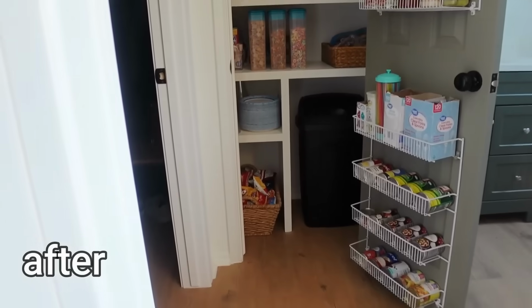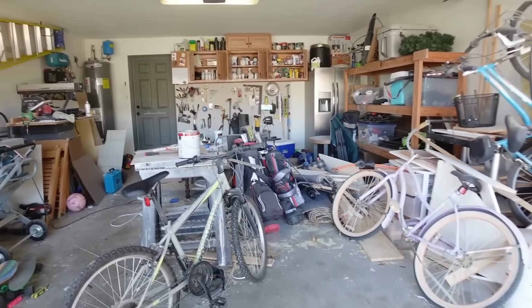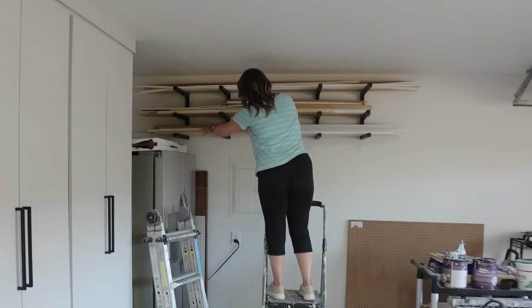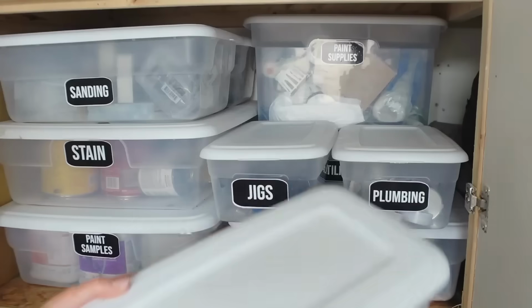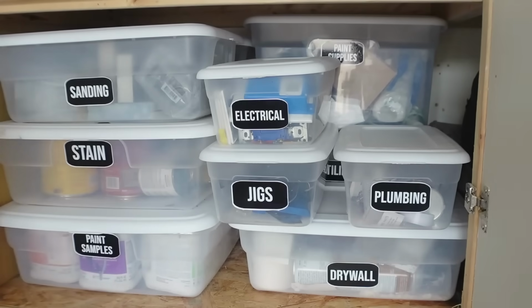Another big organization project was this garage. It was just a disaster. So I did a lot of different things like adding these shelves for my wood, and then also organizing all of my tools so I could find exactly what I needed when I needed it inside my cabinets as well. And it just really helped me to be more organized and find what I needed.